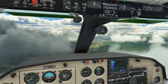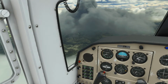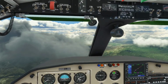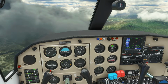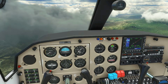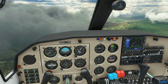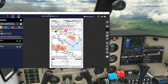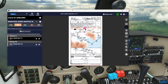See, you get like a loss of frames when we get near the clouds. Start struggling a little bit. Here we are, Navigraph showing up now, right on time.